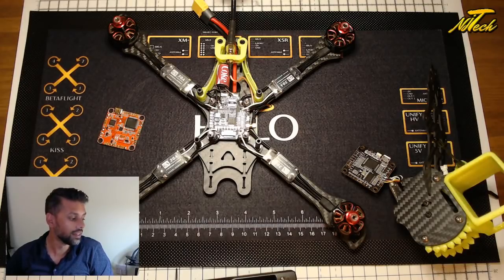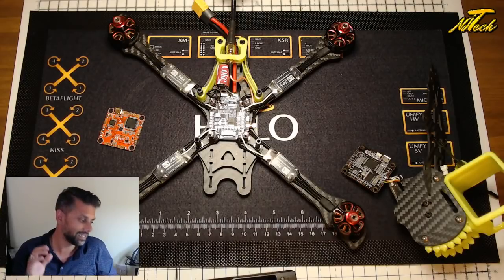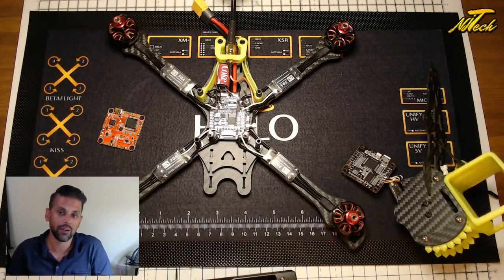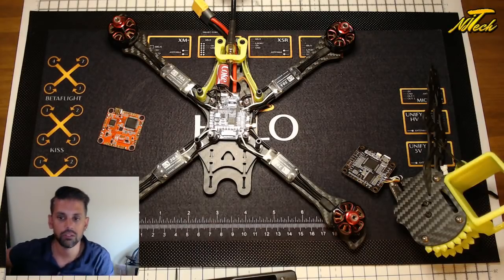That was good fun. And it wasn't until the QAV 250 came out that everyone suddenly went nuts for quads. That's when that smaller size came out. That's when all of this, sort of the birth of all of the mini racer stuff, the QAV and the Blackout, and that size just became so popular.